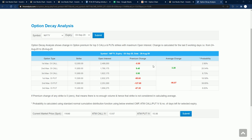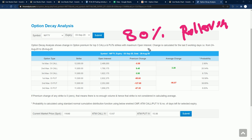Even the futures rollover data is also positive. I had posted the futures levels in the community tab. The rollover of Nifty is around 80%. The carry forward futures position was 80%. That seems to be a good amount of solid rollover data of futures. So that seems to be a bullish setup.